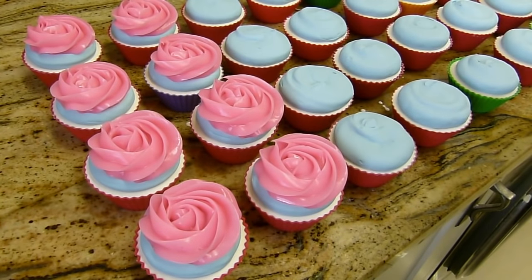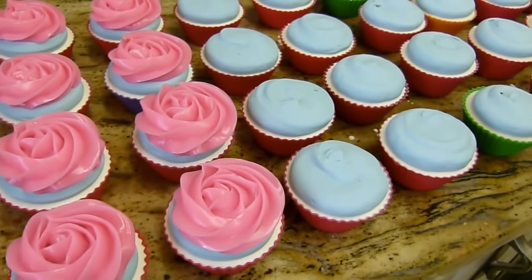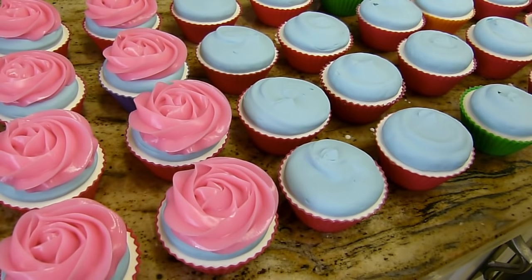You can do this design with all of your piping nozzles, but I think it works best with this one.